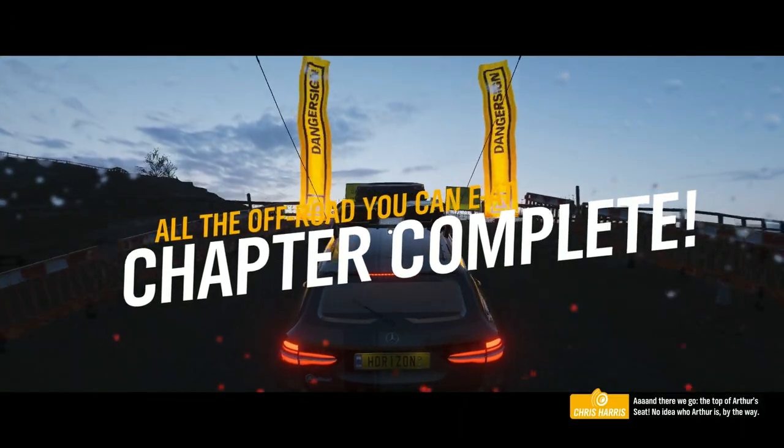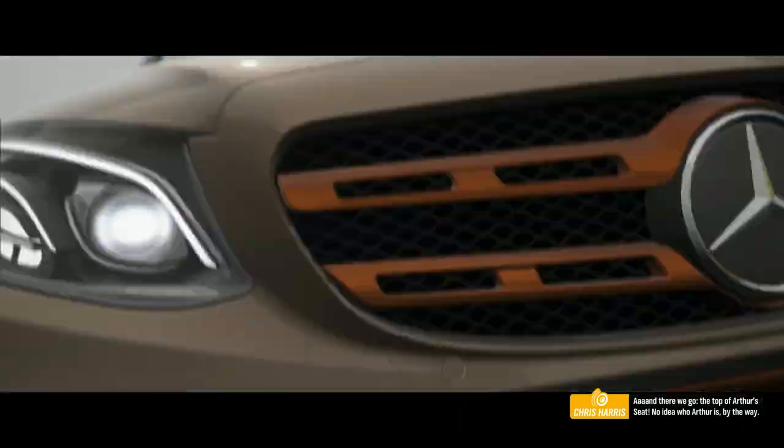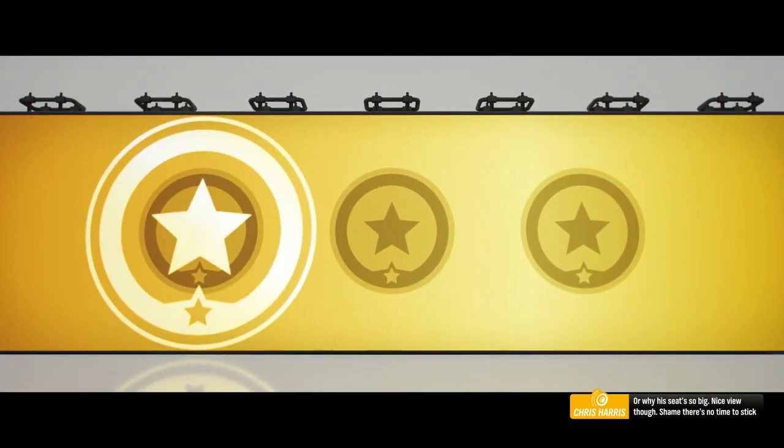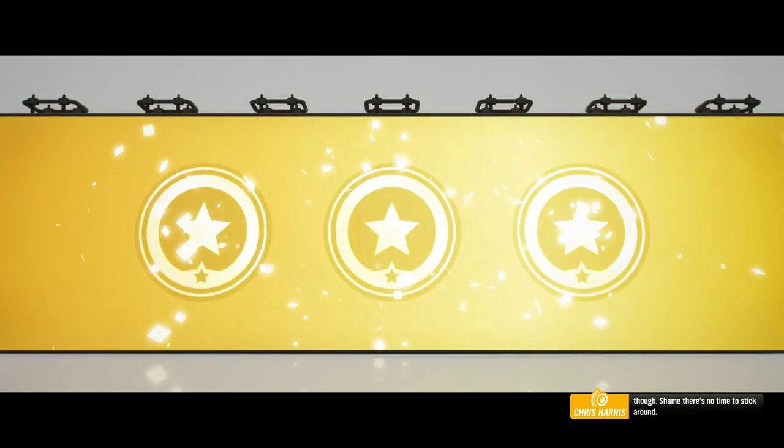Here we go. The top of Arthur's seat. No idea who Arthur is, by the way, or why his seat's so big. Nice view, though. Shame there's no time to stick around.